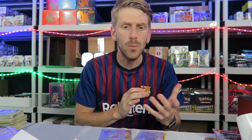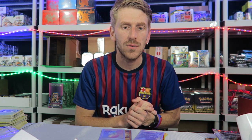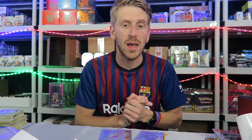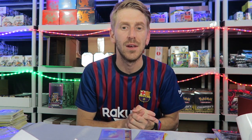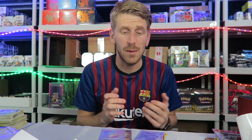Ampharos V is $10. Orbeetle V is $10. Aegislash V is $9. Aegislash VMAX is $9. Steelix V is $8. Colossal V is $7. Orbeetle VMAX is $7. And Togekiss VMAX is $7. So those are kind of your cheaper full art slash VMAXs.